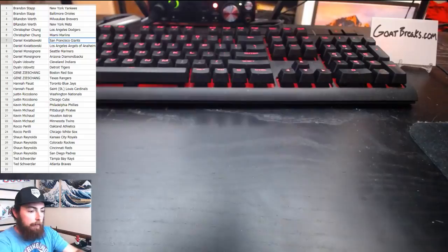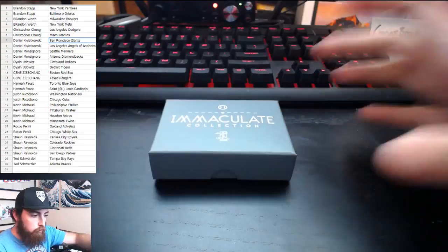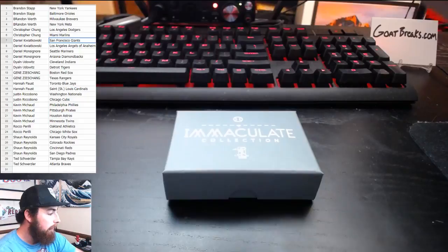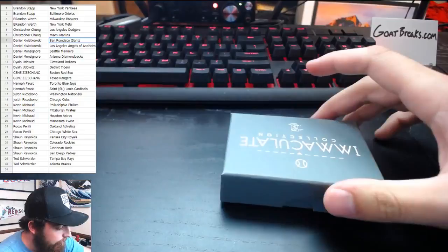And here we go, boys. One box of Immaculate. I'm scared, boys. One pack of Immaculate. Look at that. All right, I gotta cut this thing open right now. How much is this box? I think it's about $250 to $300, depending on where you buy it. Oh, I almost just cut my finger. That would have been great. Okay, we're in, boys. I don't know if the first card's a hit. I don't remember. This could be a base card.